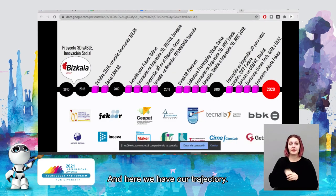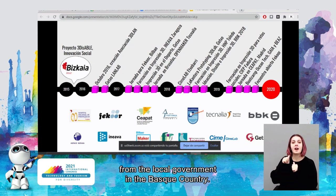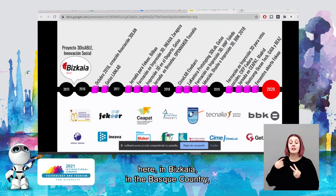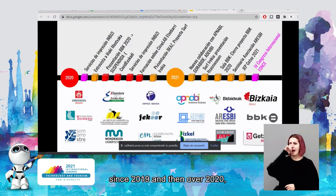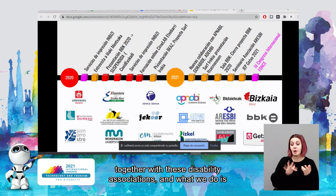And here we have our trajectory. This is the birth of 3D Land, which started off as a company. We had some support, local support from the local government in the Basque country. We've had a lot of contact with disability associations here in Vizcaya, in the Basque country, and more associations have joined our group. Since 2019, and then over 2020, which was a complicated year, as we know, we put together a project that we're going to present today, which is working with different vocational training centers together with these disability associations.